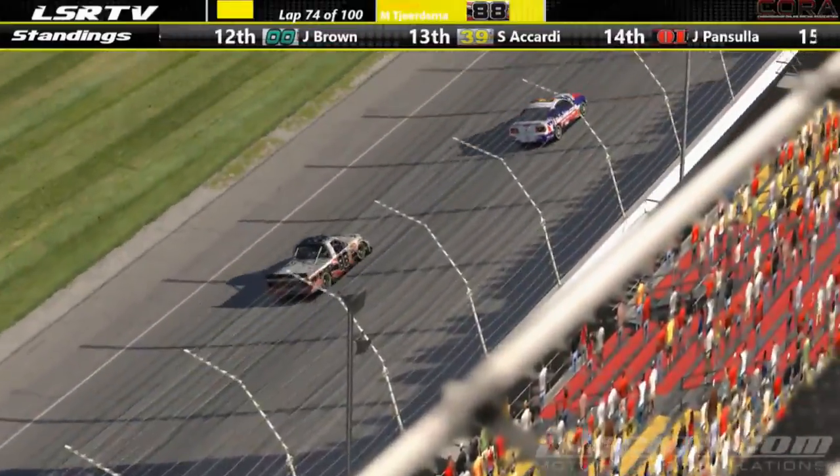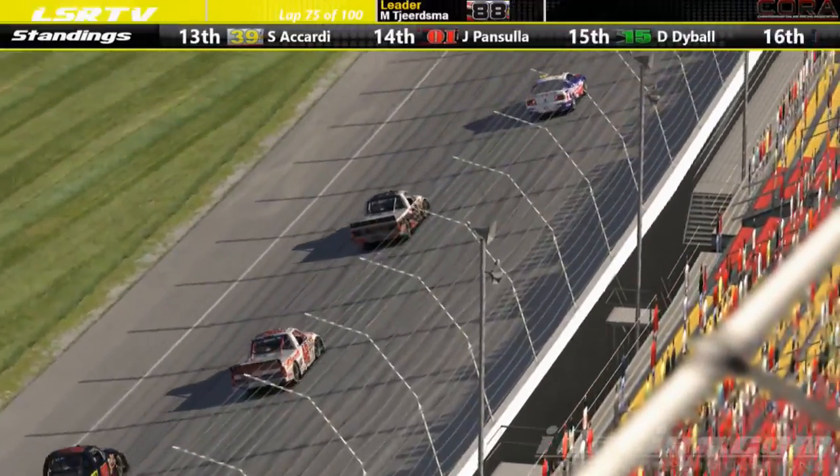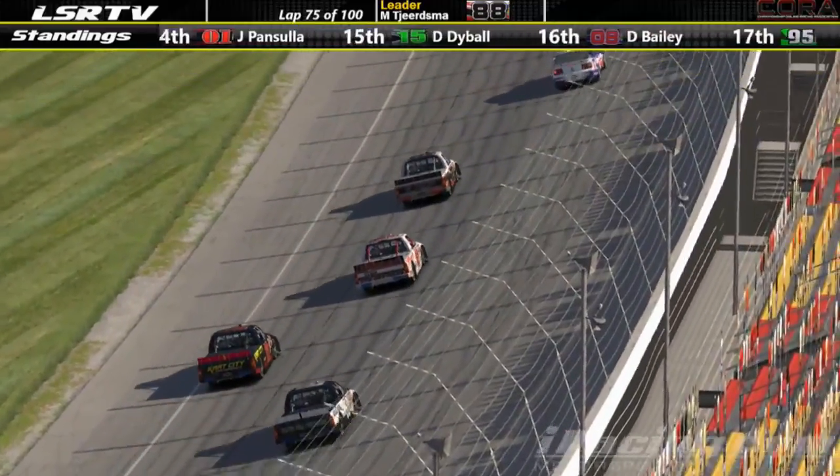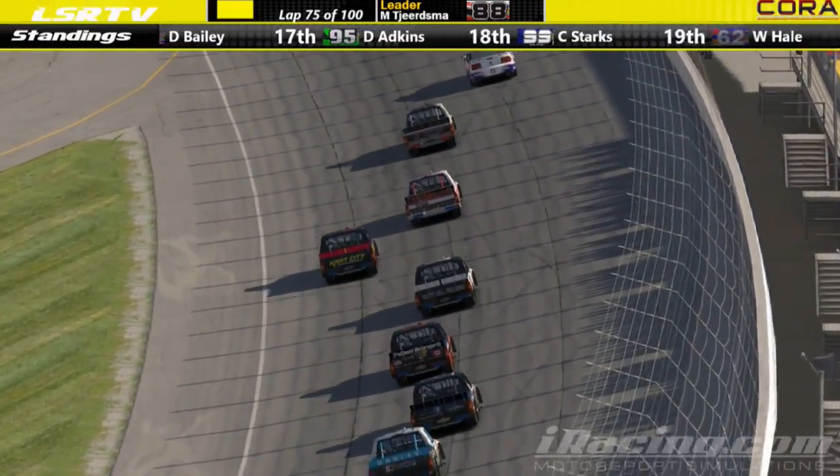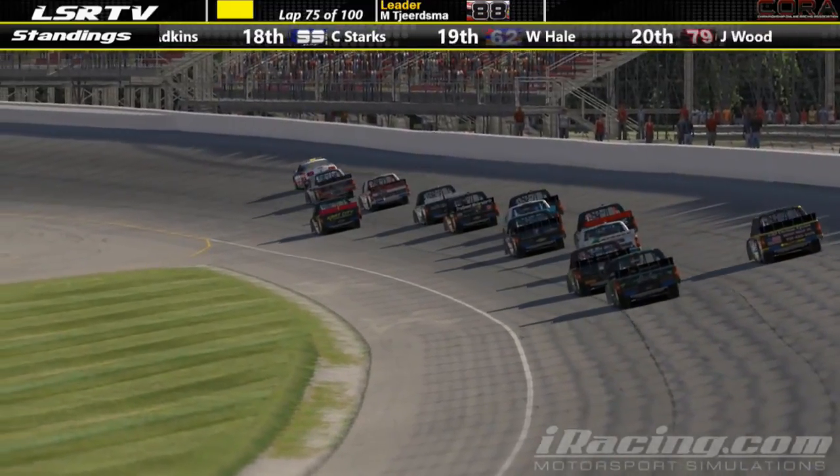We have just 25 laps to go in the Cora Sunday Night Series Michigan 100 with the trucks here. We're going to take this caution flag as our opportunity to get our last little break in here. We're going to send it to commercial. We'll see you on the other end until the finish.